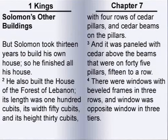Chapter 7. But Solomon took 13 years to build his own house, so he finished all his house. He also built the house of the forest of Lebanon. Its length was 100 cubits, its width 50 cubits, and its height 30 cubits, with 4 rows of cedar pillars and cedar beams on the pillars.